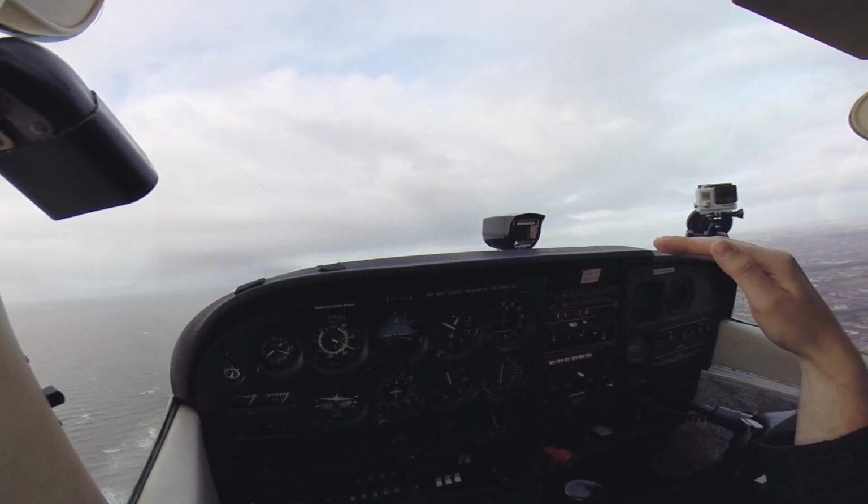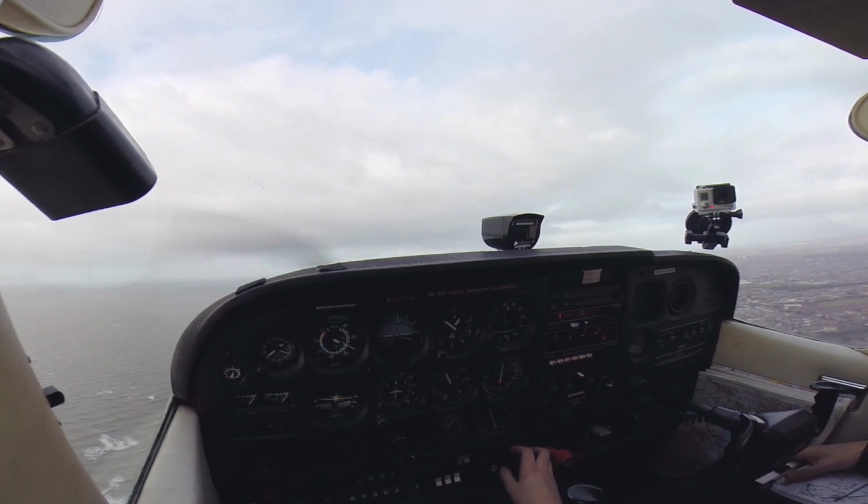Lots of headwind. Yeah. Well, it's flying. Not too gusty. No. Very smooth.